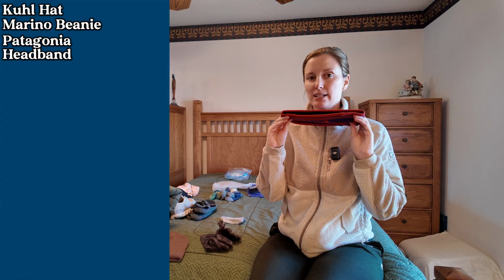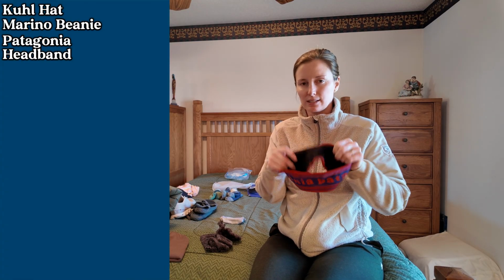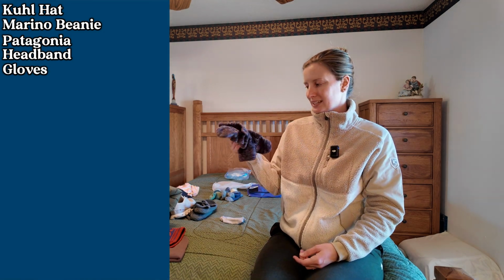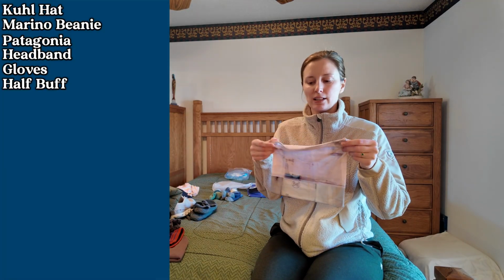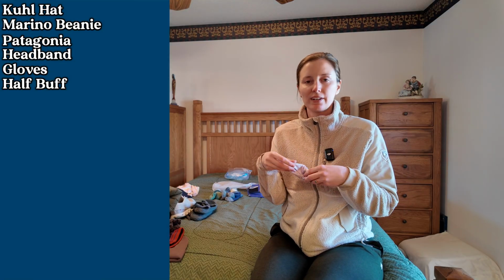This thing is awesome. I never leave the country without it. It just comes in handy. It's fleece lined. It's so freaking cozy. Some gloves. These are just cheap fleece gloves that I got at Kohl's or something. And then this half buff. This half buff, I love traveling with it because it's just like teeny tiny. Keeps the hair out of my face while I'm trekking.